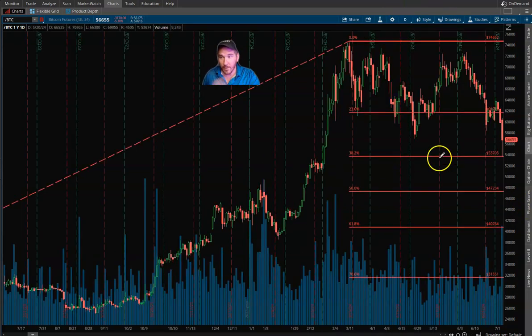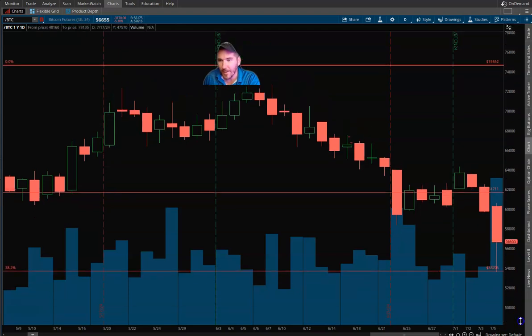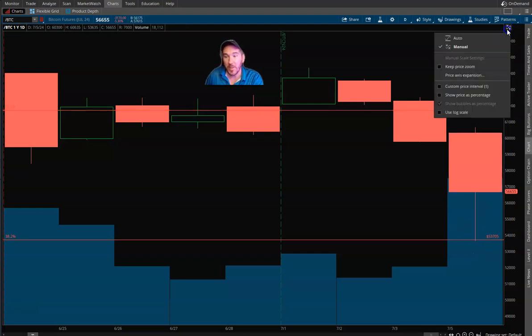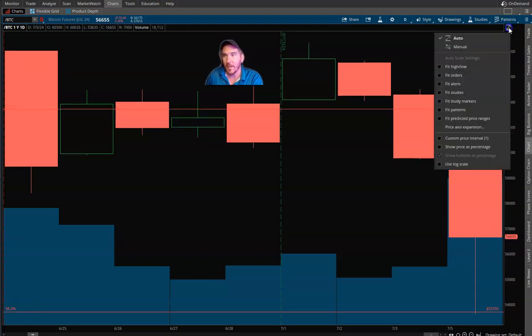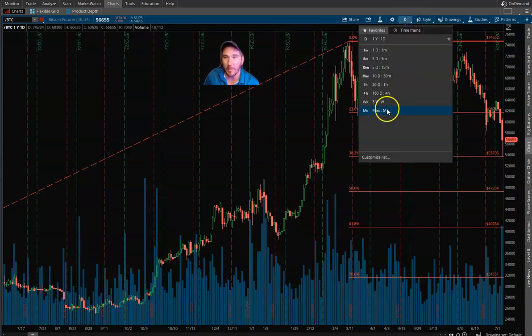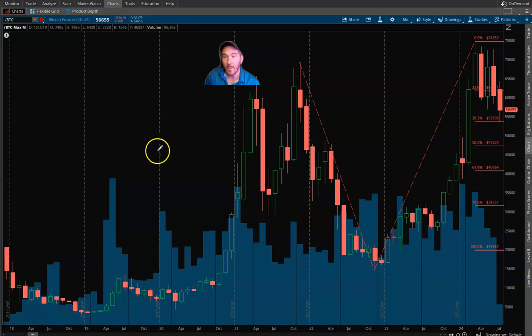Let's zoom in here on the daily. Look at that. Literally perfectly. It pretty much perfectly kissed the fib right there. Beautiful. So we bounced off that. I mean, overall it's bearish. I don't see any pattern. That doesn't mean that one isn't going to form.